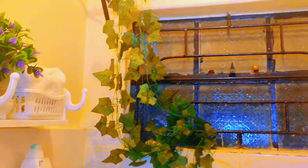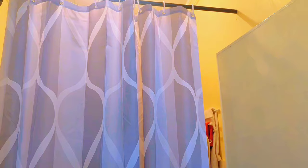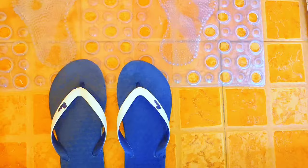So above there, I've decided that I will add a touch of greenery to each and every room apart from the bedroom. This looks super cool. I really like it. Yes, I did the bathroom makeover. You can go and check it out. It is really, really nice. Yes, the shower curtain, I've added it to separate the toilet from the shower area. It is a combo bathroom, two in one. We have the toilet and the shower area at the same time.